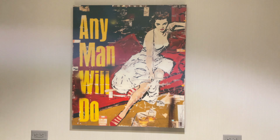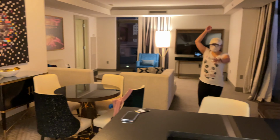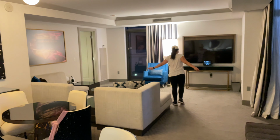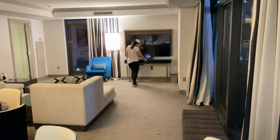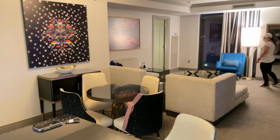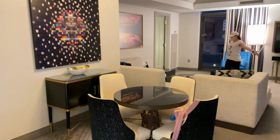And a huge living area. There's a soundbar, not a soundbar, there's like a touch screen. Great TV, yeah. And then a couple sofas, tables, just hang out and chill.